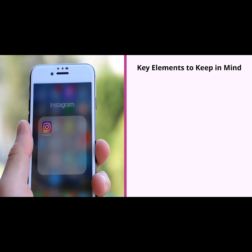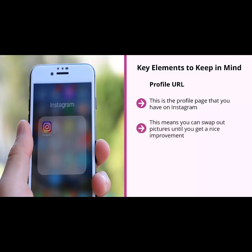When optimizing, here are the elements that you should focus on. Profile URL. This is the profile page that you have on Instagram. You can change the picture, you can change the description, but just make sure that when you make changes, you go element by element. This means you can swap out pictures until you get a nice improvement. Once the improvement is sustainable, you then change the text. See if it improves your click-through rate. Once you are able to do that, then you can change the landing page URL.